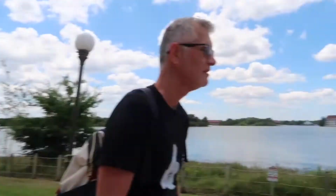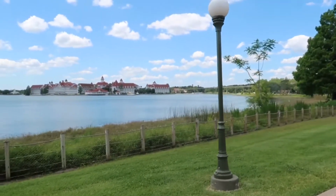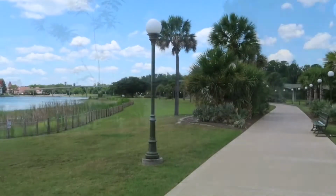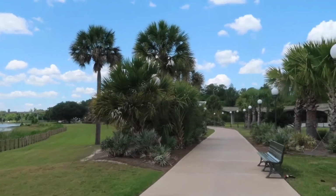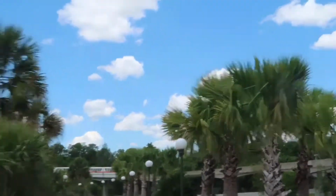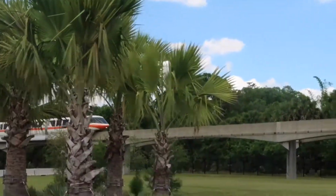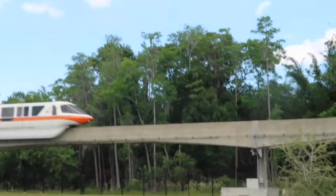But it is pretty. Yeah. Benches and things here as well, to sit and just chill and take it all in. But no, it is a lovely walk, and it's really quiet. Quiet, picturesque. Yeah. Except when this guy comes. It's a little bit noisier then. Monorail orange.